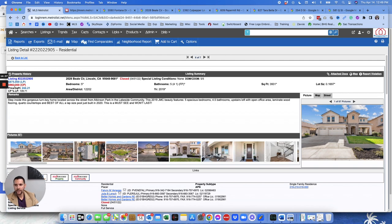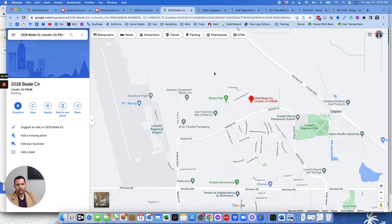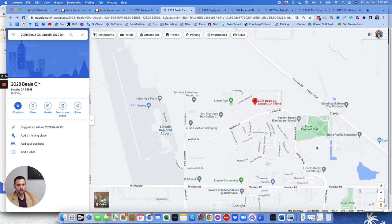Now we're going to head into that 900 to a million range. We're on Beale Circle here. This is almost 4,000 square feet. So this was built in 2009. And let's go ahead and see where Beale is. So this is basically the north end of Lincoln. So almost as north as you can go.